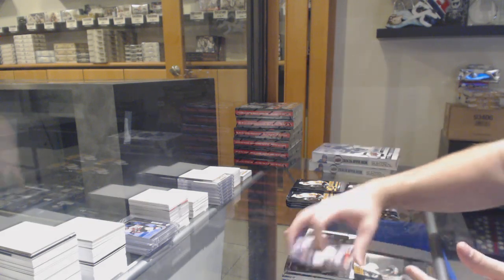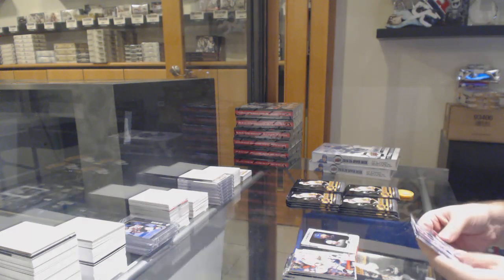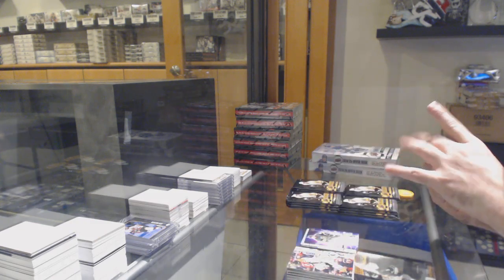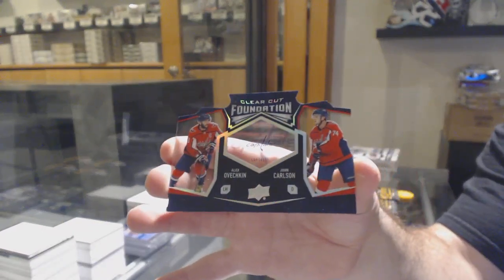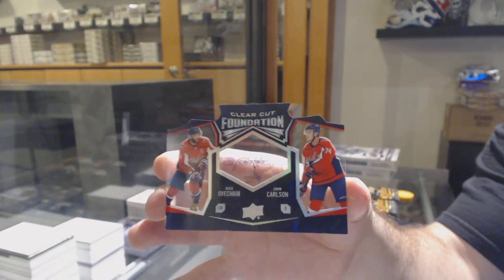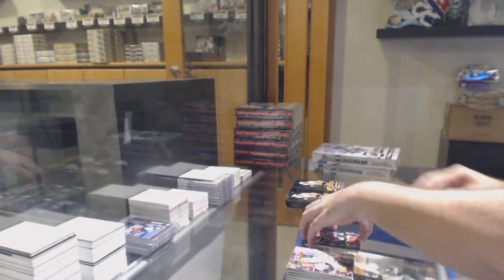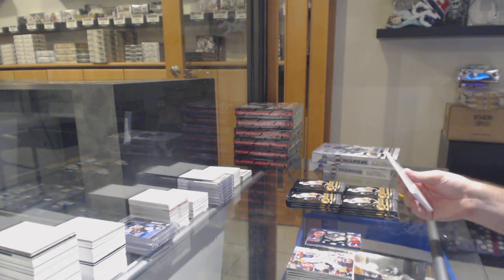Portrait of Kucherov for the Tampa Bay Lightning. Pure Energy for the Golden Knights, Mark Stone. And we've got a clear-cut foundation for the Capitals of Carlson and Ovechkin. Sick. That's weird.